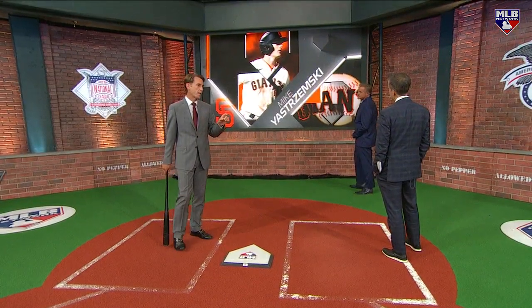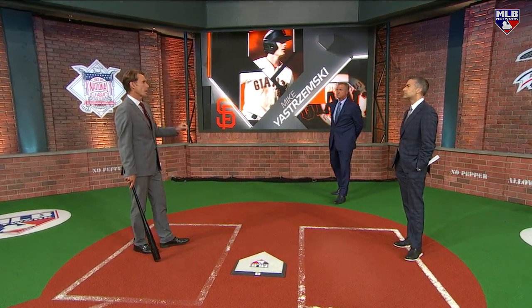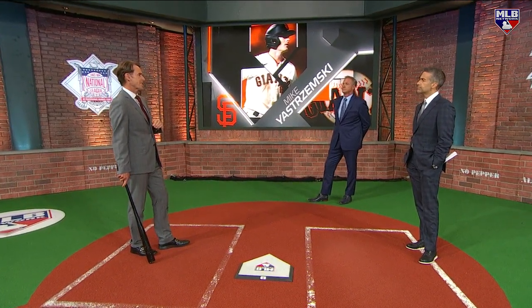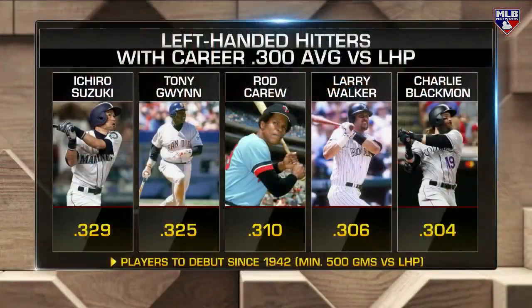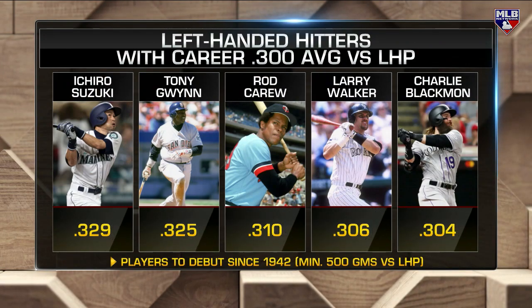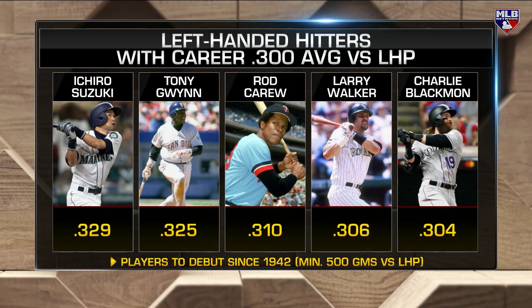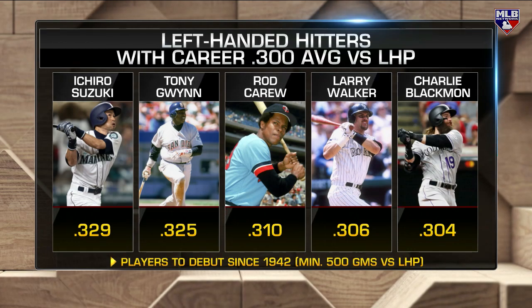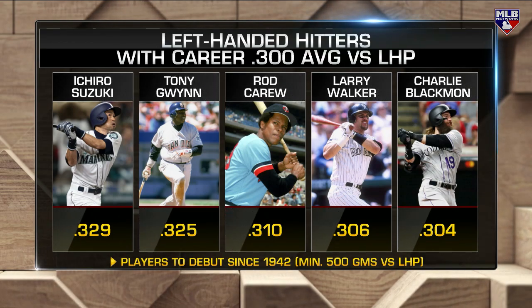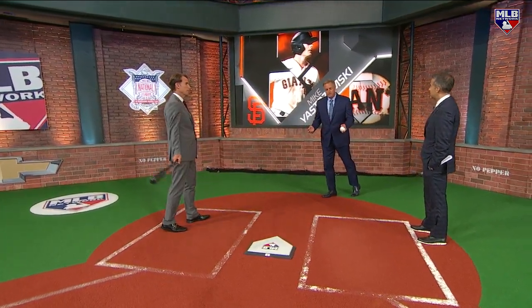I went back, Matt, and looked at left-handed hitters who hit .300 lefty on lefty in their careers in the last 60 years. It's only been 5 guys. Blackmon and Walker are 2 of them. Ichiro, Tony Gwynn, somebody else I'm forgetting there. Rod Carew was the other one, exactly. But Blackmon and Walker, I see a lot of similarities there with Yaz. Wow. As a left-handed pitcher, you probably have a little different view of this, some special insights. The lefty-lefty guy, the reverse split.